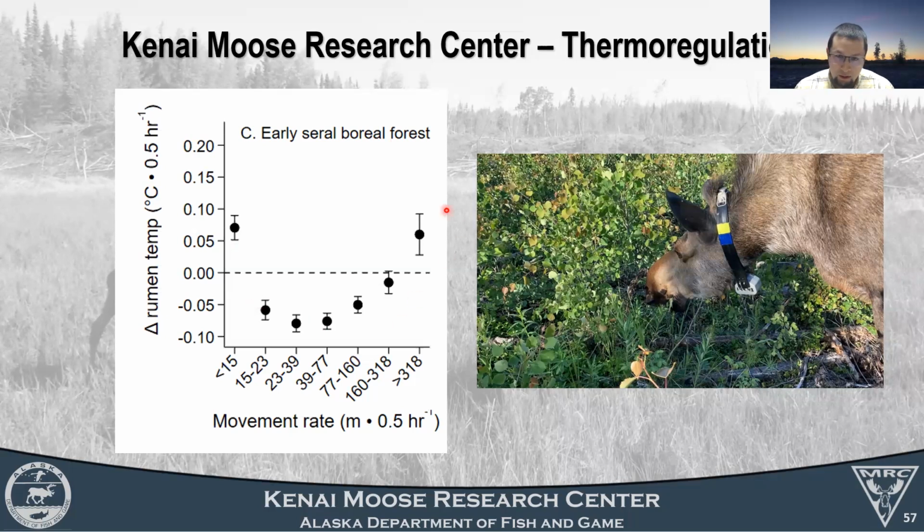And once you exceed about 600 meters in an hour, then you can see that influence of movement increasing their body temperature. In this early seral boreal forest, that's basically areas that have either been burned or crushed. It's basically their grocery store. So they're out there eating fireweed, aspen, a lot of your other browse.